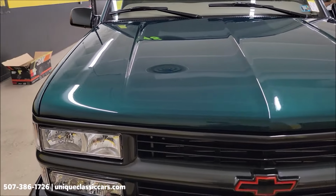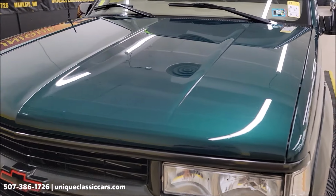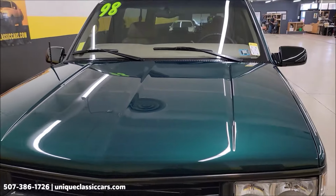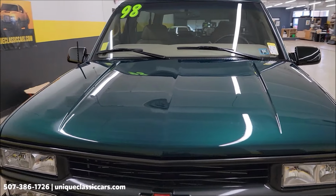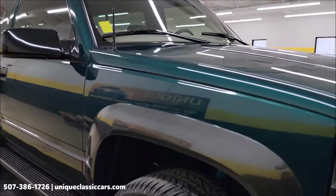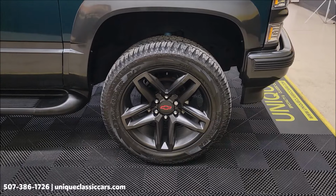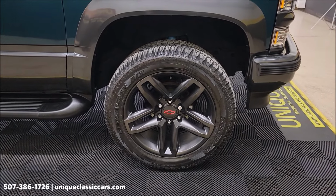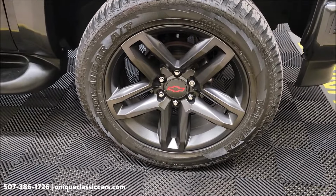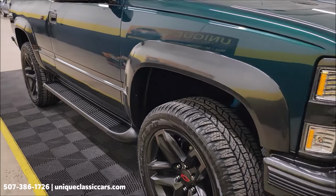And you can see this paint shows well. Now remember, it's 1998, does have 70,000 miles, a little over on it, so there may be a spot where there's a little touch up here or there, but overall, this thing has a nice shine to it. We'll turn some heads, especially riding on these more of a late model Chevrolet 20-inch wheel. Yokohama radials, those are 2022, so just a few years old. Of course, fender flares, running boards.